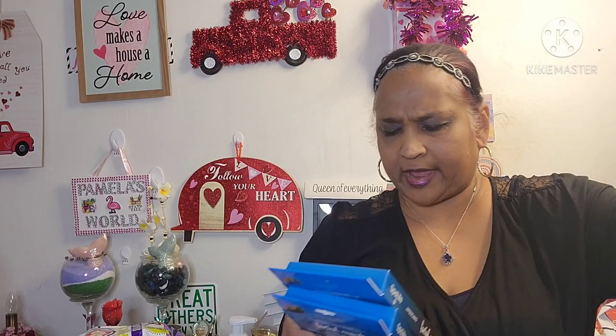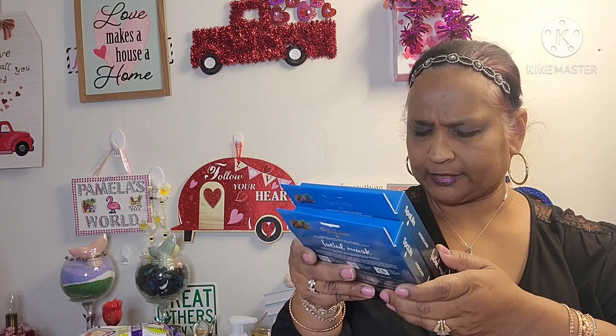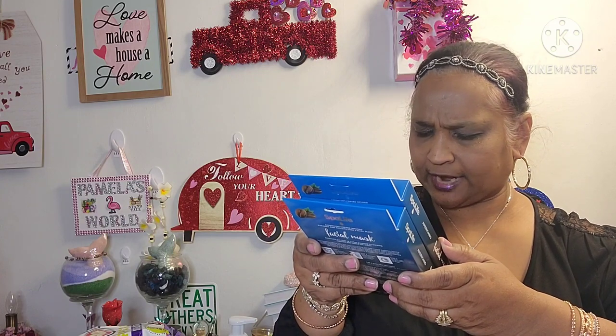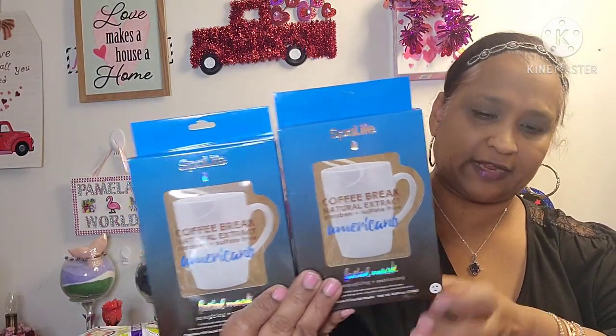And then I picked up these, and this is Spa Life, and it's coffee break natural extract, paraben and sulfate free. And this is energizing and awakening, fortified with antioxidant rich natural coffee extract. Wake your skin any time of day with a delicious natural coffee scent. Contains six facial masks. So you got six facial masks in here. So let me show you guys what they look like.